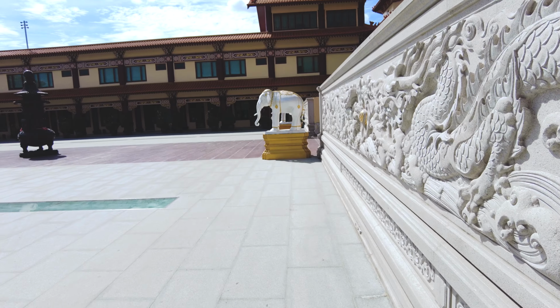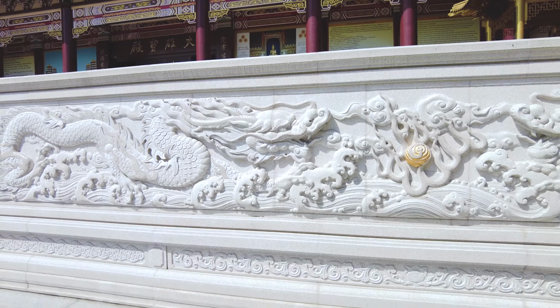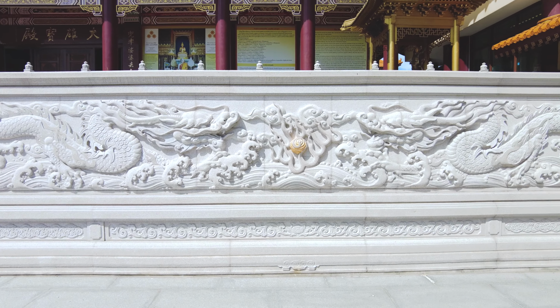Different areas to see. Whoa, check this out. Look at this. This is insane. Look at the detail.